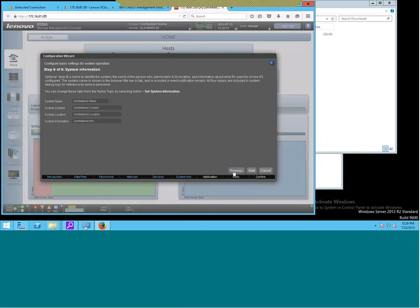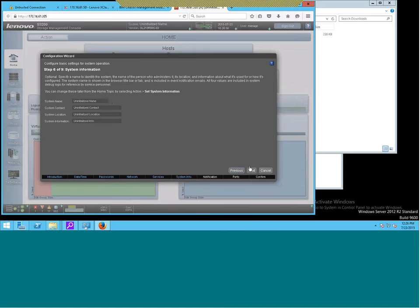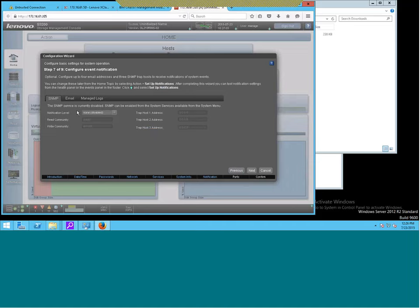So let me go back. Okay. All right. You can see that the default is HTTPS enabled, Telnet and SSH both enabled, and you can have SMI-S enabled and encrypted. Then FTP is also available for firmware updates, etc. You can make changes to these configuration settings and some system contact details. And SNMP, email, and managed logs information can be configured here.